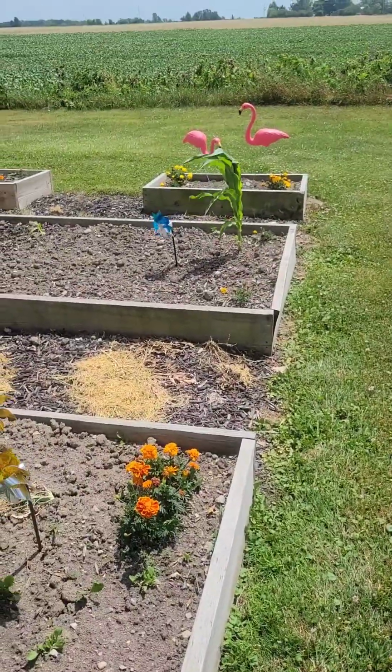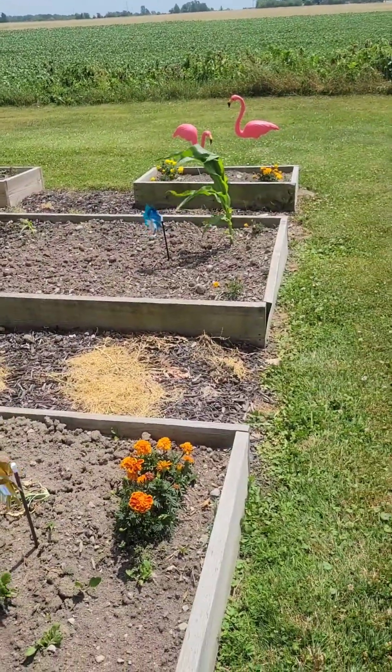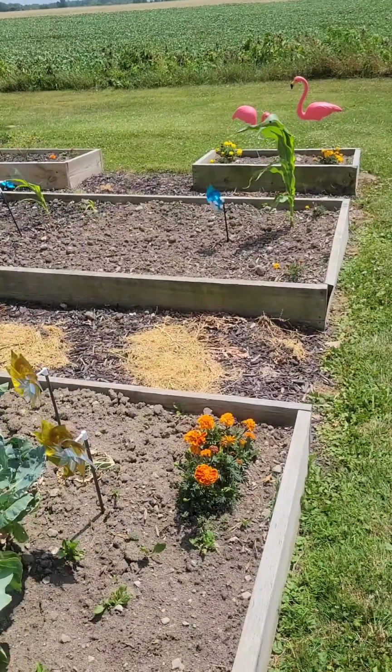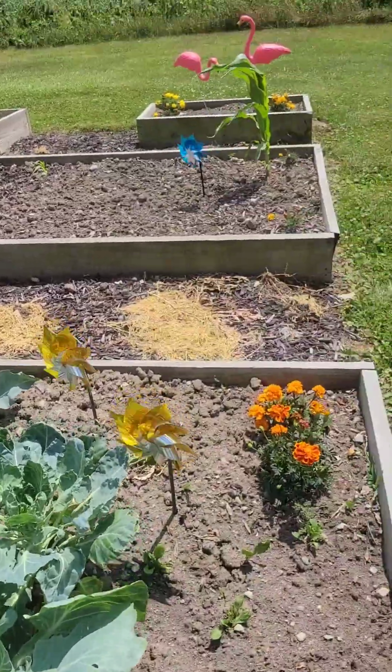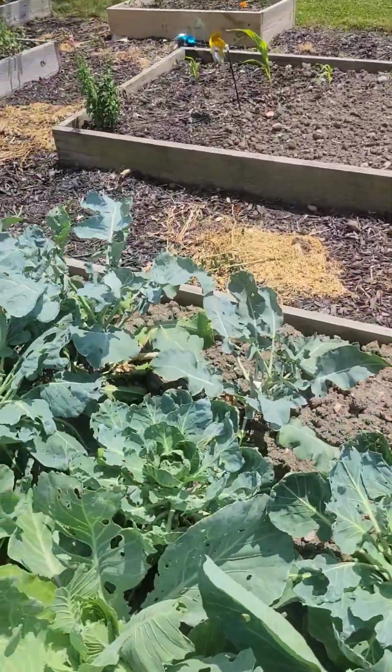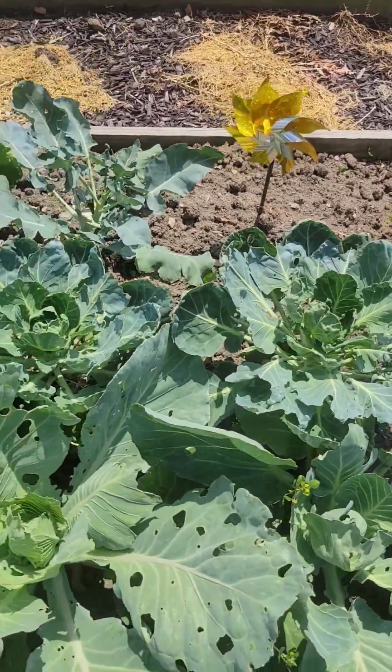Also over there, yeah, the corn didn't do so swell. It didn't come up. Again, I don't know why, but it didn't come up. So my corn isn't doing good. But here's what I wanted to show you. There's my whirligigs to keep the birds out.